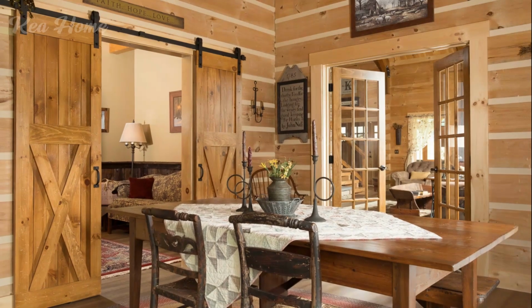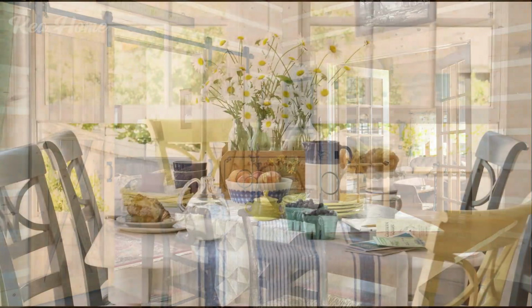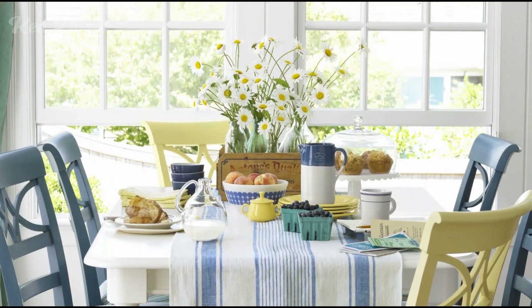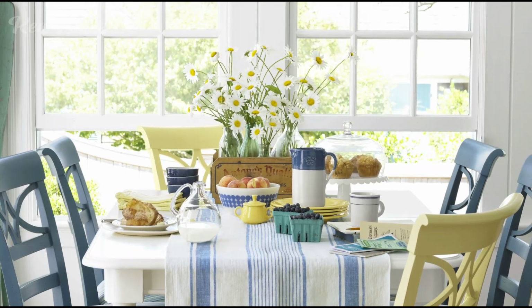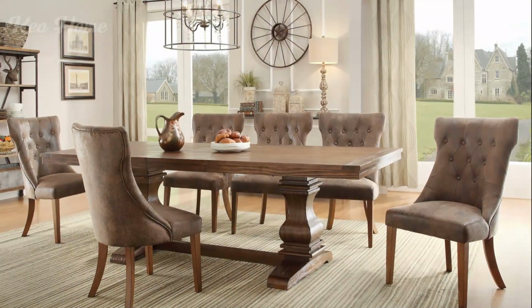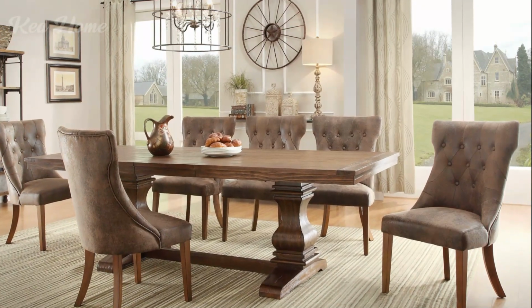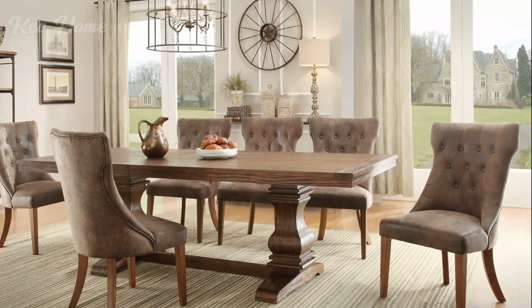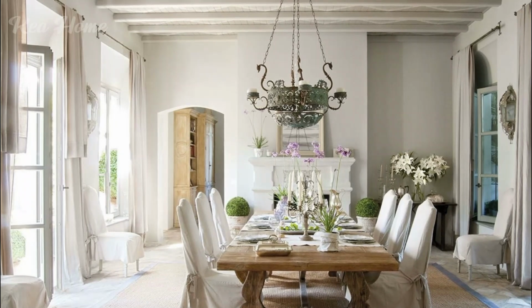For a classic country look, consider a rectangular farmhouse table with turned legs and a weathered, whitewashed finish. Pair it with a set of ladder-back chairs or benches upholstered in a neutral fabric, such as linen or cotton. If you prefer a more rustic aesthetic, opt for a live-edge wood table with a natural, unfinished surface and pair it with chairs featuring woven rush seats or simple wooden slats.